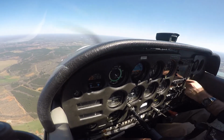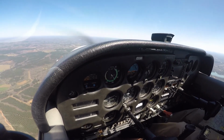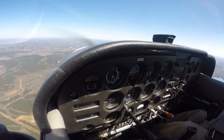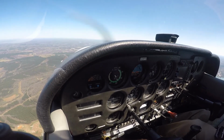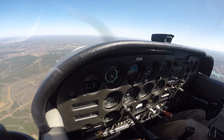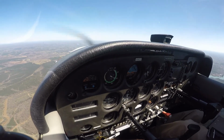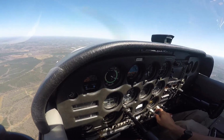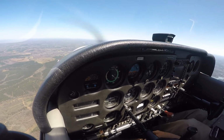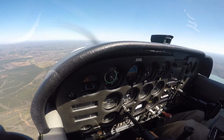Winston Tower, this is Cessna 7125 Quebec, miles southwest of the field, requesting a touch and go. 7125 Quebec, roger. Enter left base for runway 33. Enter left base for runway 33, and it's going to be a full stop, actually, 7125 Quebec. 7125 Quebec, roger.